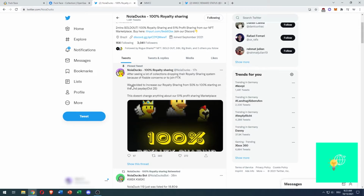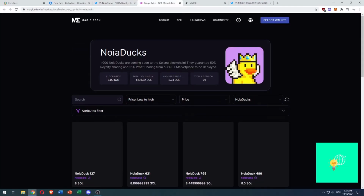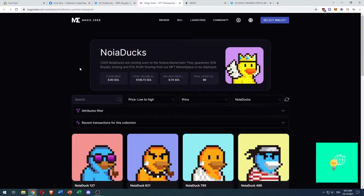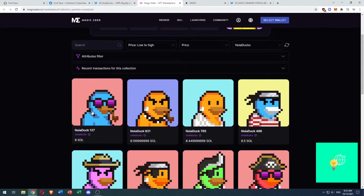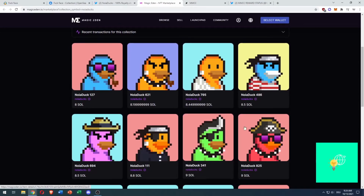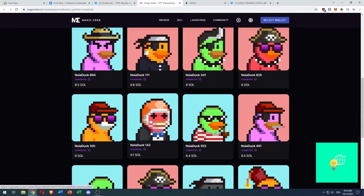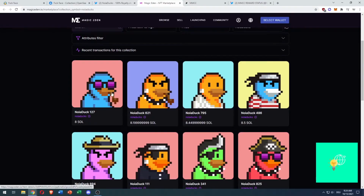So what does this mean? All you got to do is hold one of these ducks and you'll get your share of 100% of the royalties these guys make on the marketplace. You can see on Magic Eden, the floor price is 8 Solana at the moment. And these look very cute, and I'm pretty sure these will go up in price as well, but don't quote me on that. I'm not a financial advisor. This is not financial advice. And all you gotta do is just hold one of these in your wallet, and you get your fair share.